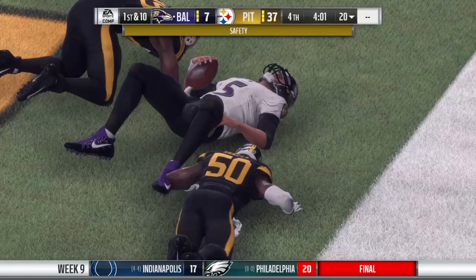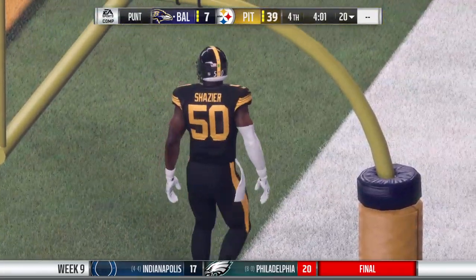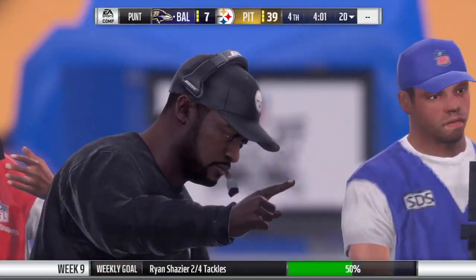And can you believe it? It's a second safety in this ball game. Things are just going from bad to worse now. It's a safety that does him in here, and that is one frustrated offensive unit. They can't get out from under their own shadow right now.